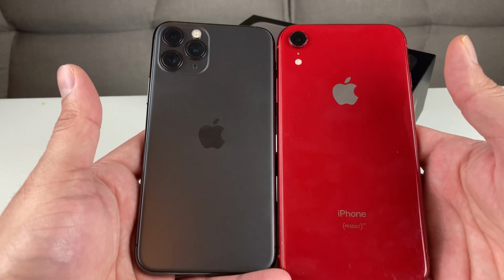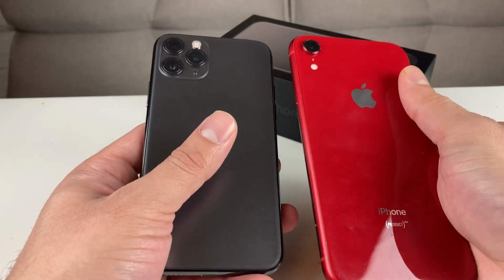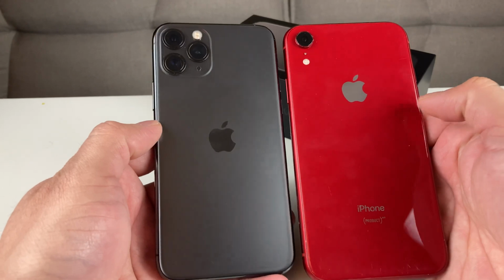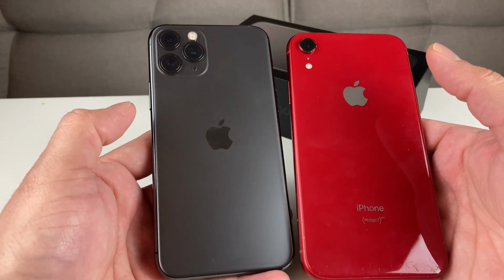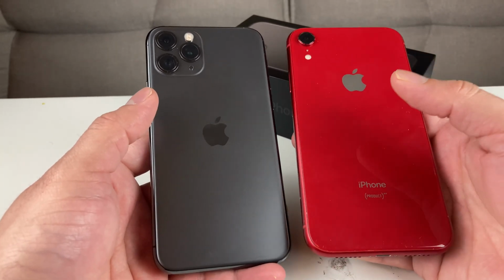As you can see here, a noticeable difference between these is in the back glass. Both of them have this back glass, so Apple moved away from that aluminum body. The back glass allows the phones to be charged wirelessly and such. The other con about it is that they can easily crack like it would on the front screen, which wouldn't be possible with the aluminum back.